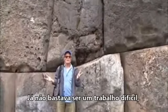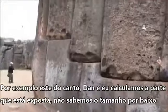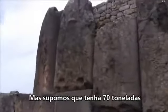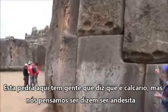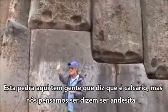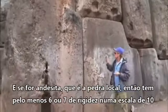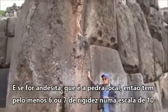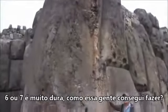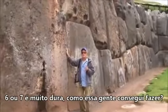As if it wasn't a difficult job enough, for example, this corner one, engineer Dan and I have calculated that exposed, it's 70 tons. We don't know how far down it goes. And the stone itself, some people have said that it's limestone, but we think that it's andesite. And if it's andesite, which is the local stone of the area, then it's at least 6, if not 7, on the Mohs scale of hardness, which goes from 1 to 10, 10 being diamond. So 6 or 7 is at least grand. And how the people made it, nobody knows.